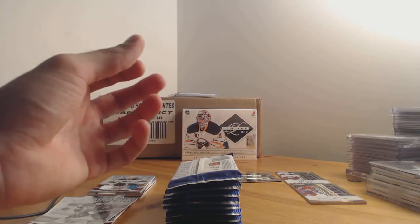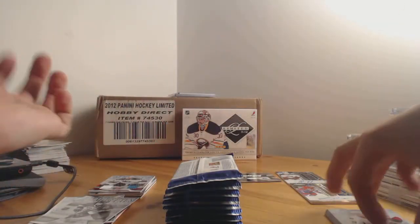Next up, we have another rookie die cut. This is my favorite player. Well, I guess it's a tie between Landeskog and the guy who I'm about to name. I'm a Leaf fan, if that gives it away, unless, if you guys didn't see it.